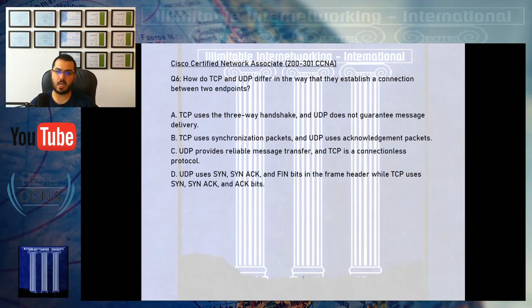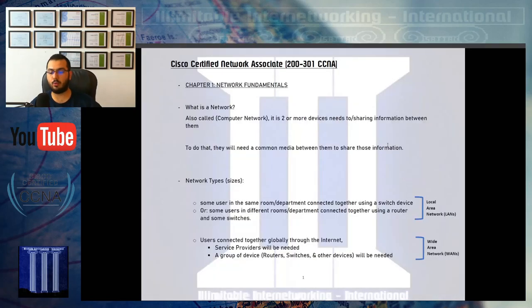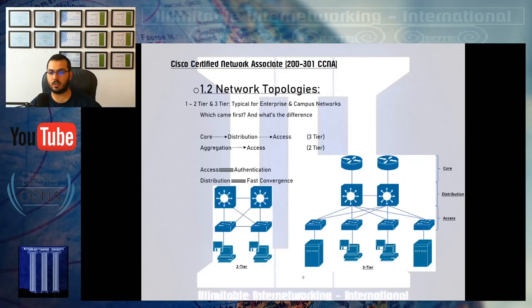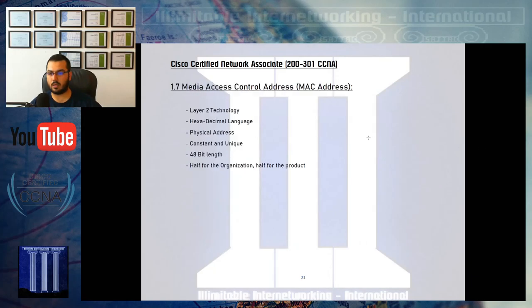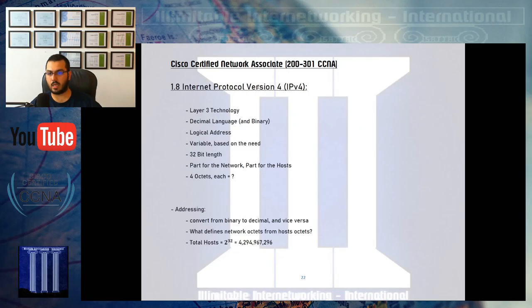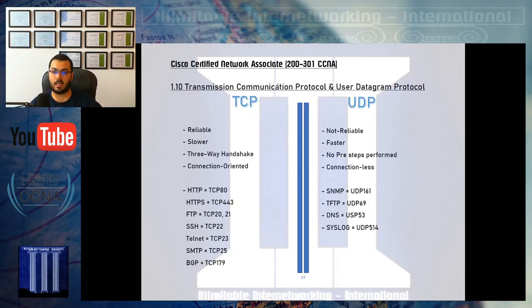Okay. So question number 6 says, how do TCP and UDP differ in the way that they establish a connection between two endpoints? In chapter 1, that was the first chapter that I have ever produced, I have talked about layer 4 technologies, the transportation technologies. We had layer 1 techs, layer 2 techs, layer 3, which is IPv4 and IPv6, and layer 4. So TCP is reliable, slow, uses 3-way handshake. UDP is not reliable, makes it faster, and there is no pre-steps performed, no prerequisites, and it's connectionless. So this guy on the right is not reliable, very fast, no 3-way handshake. The guy on the left is reliable, slow, uses 3-way handshake, and is connection oriented.